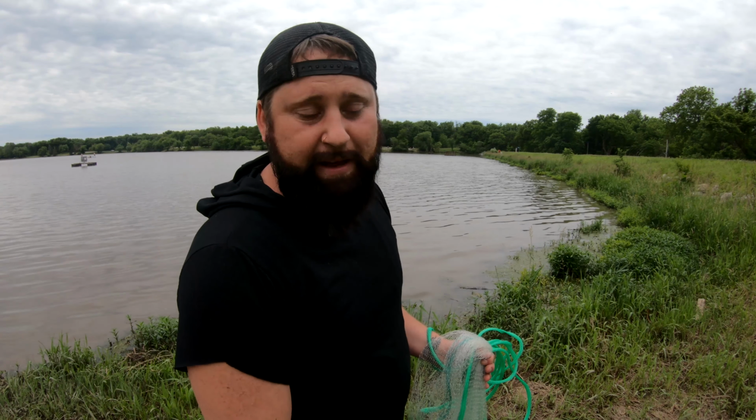All right guys, that first cast was 21 shad, different sizes, but they're all usable sizes, over 6 or 7 inches long. So let's see if I can get any on this one. I'm usually not used to catching shad here as much. I'm used to catching live baits that will stay alive. So let's see what this one can bring us.